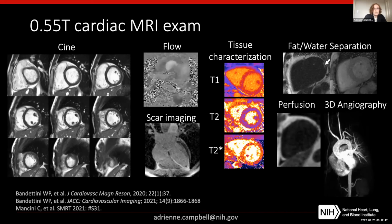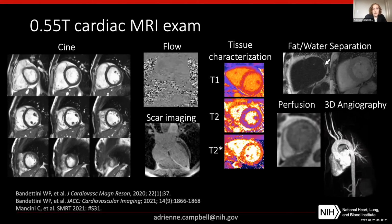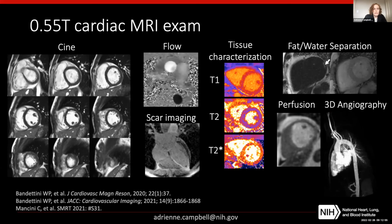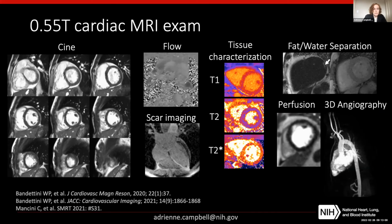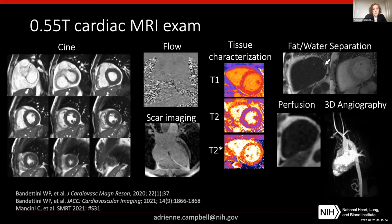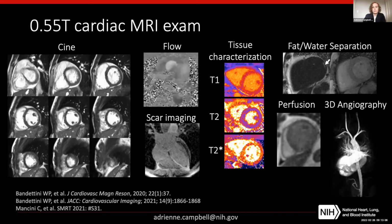And so to give you a sense of image quality, here are example images from our 0.55T system for a cardiac exam. Here I'm showing cine, flow, tissue characterization, scar imaging, fat water separation, perfusion, and 3D angiography. And we've optimized and validated some of these techniques, although we're still working on optimizing and validating some of the others. But overall, I think our image quality, just to start with, is pretty good. It's almost equivalent to a 1.5T system.